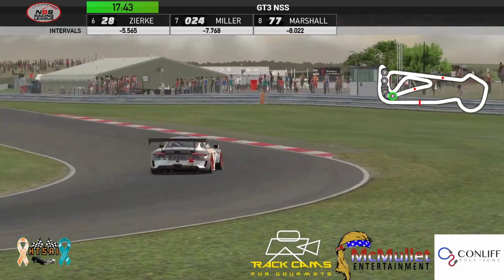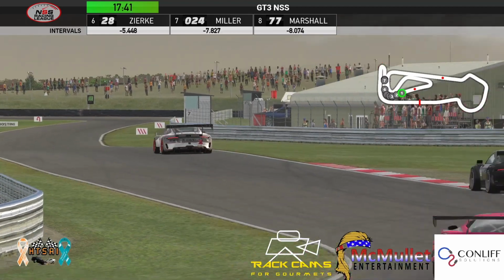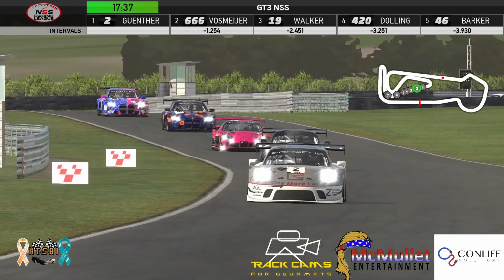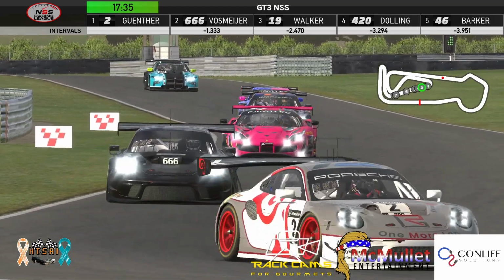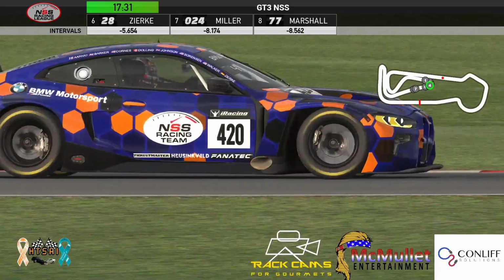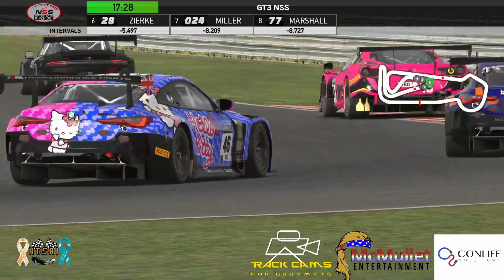Gunther's lead is starting to shrink. It was 1.5 seconds, now down to 1.25. Looks like certain parts of this track, Harry is closing the gap. Avery staying right in Harry's tire tracks, as is Dolling and Adam Barker.